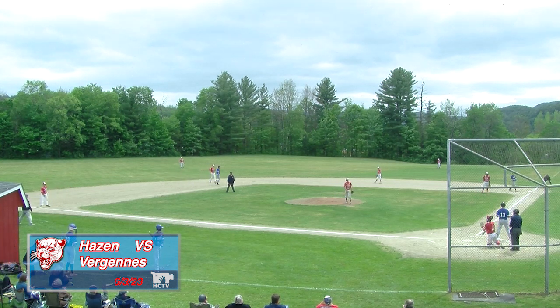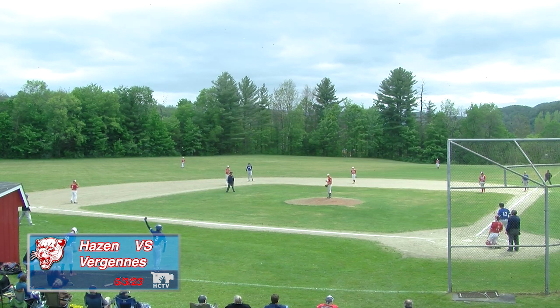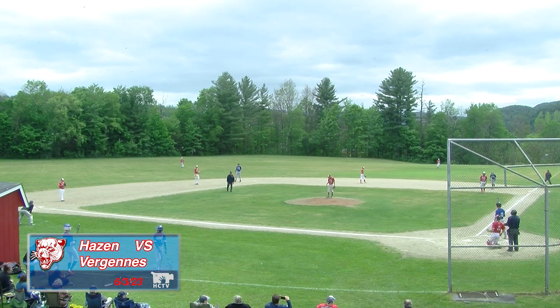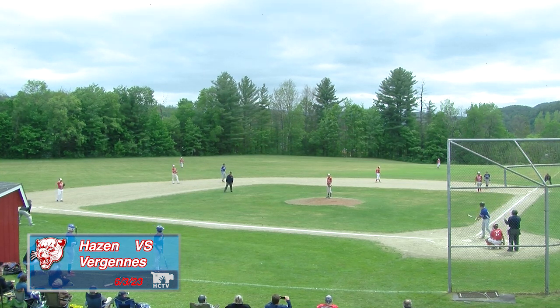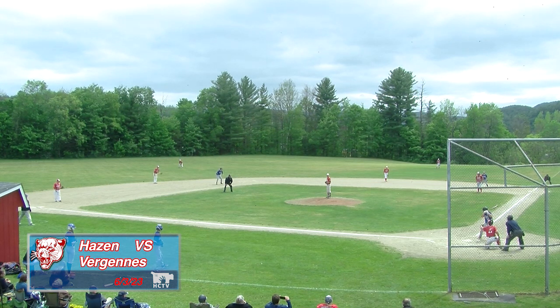Oh my gosh. Folks, I don't know where Rooney's missing. I really don't. I hate to get on the umpires, folks, but Rooney's had that same pitch called a strike numerous times today. I don't know where he's missing.